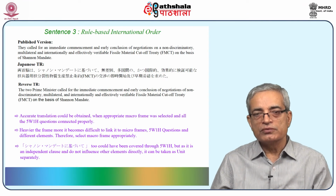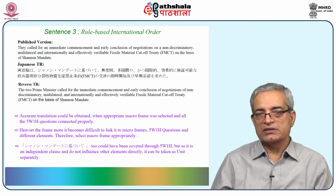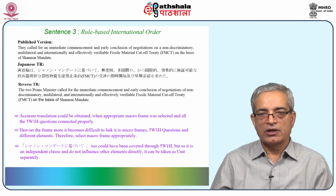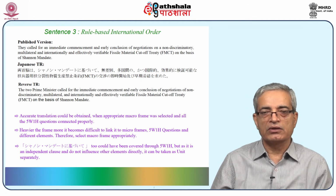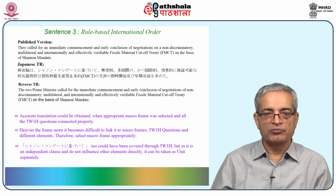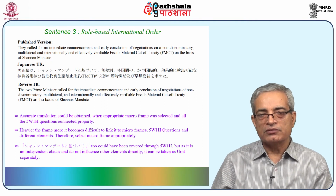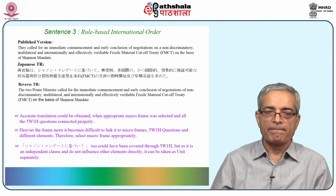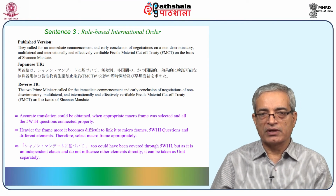Let's now compare the two, and we see that accurate translation could be obtained when appropriate microframe was selected and all the 5W1H questions were connected. Heavier the frame, more it becomes difficult to link it to microframes, 5W1H questions and different elements. Therefore, select the macro frame appropriately.